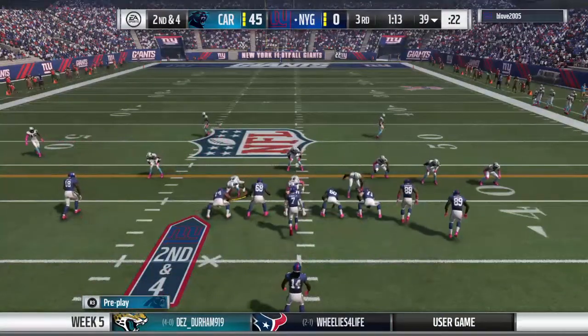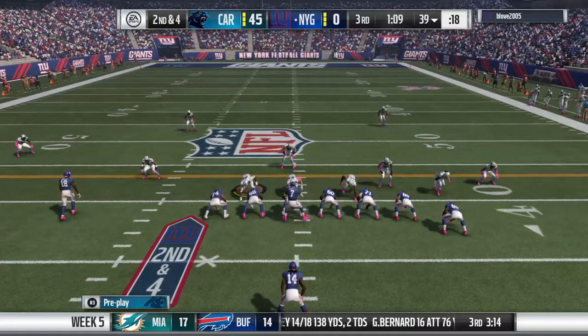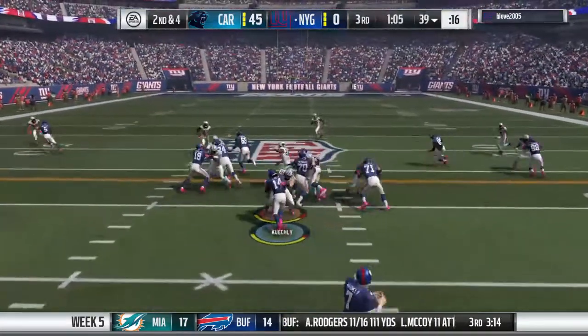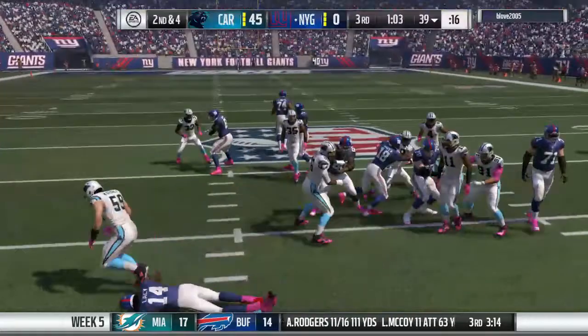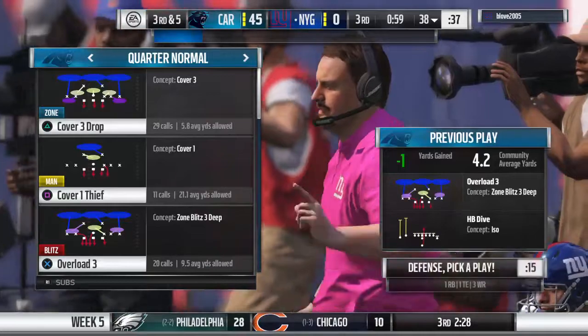Back 99 Philly, here we go. Hurry up, back 99 Philly, here we go. On the ground, this is Lacey. And this play will be blown up. He'll lose yardage back at the 38. It'll be a loss of 1, and it'll be third down.